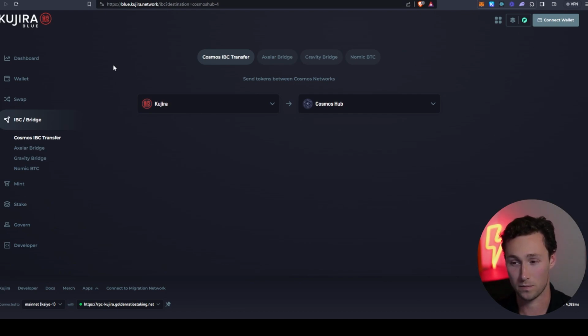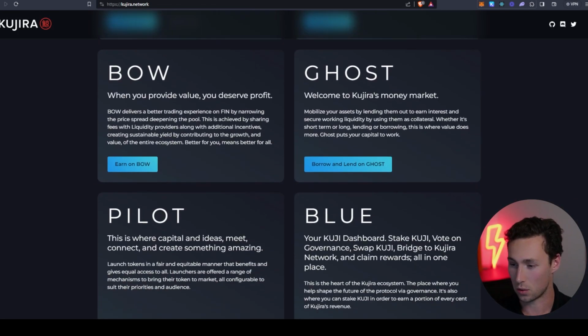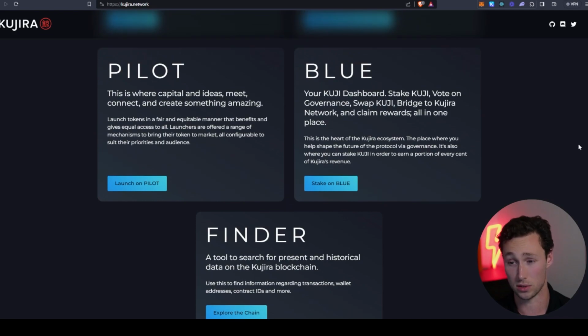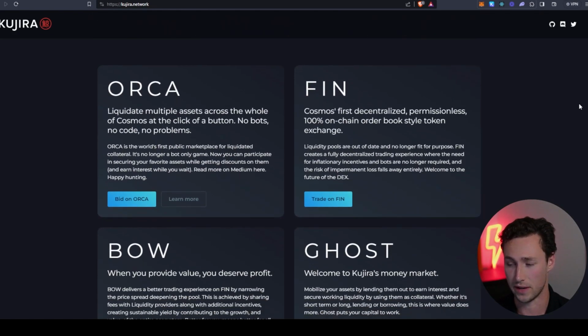All right, so you've made a Kepler wallet, you've bridged some funds to Kujira, you're ready to get started. What can you actually do in this ecosystem? Well, one thing that's cool is, like I said, they're building these DeFi applications that generate real yield. They're democratizing access to tools that normally only whales would have. And it's kind of also an all-in-one DeFi suite.